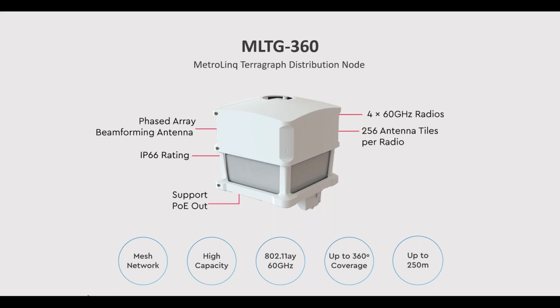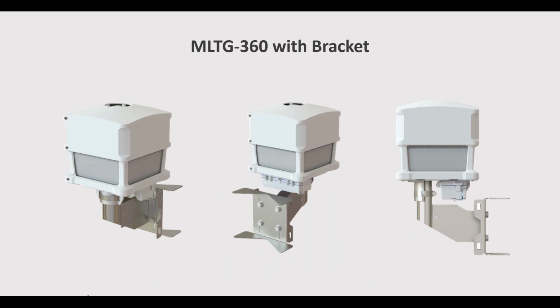Oh, the up to 250 meters, I wanted to mention that. That's from one distribution node to another distribution node. Like I mentioned, there's 2 products. The other one's the client node, and the client node to distribution node distance is 150 meters. I know that's going to be a question that many people will have.